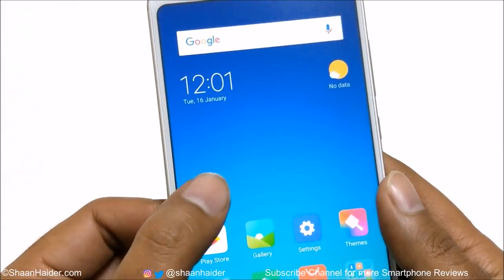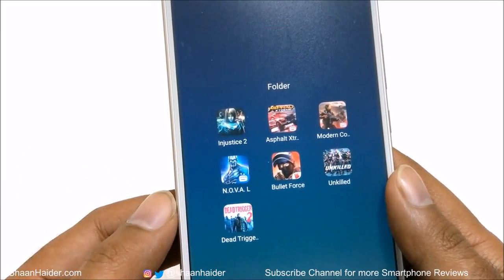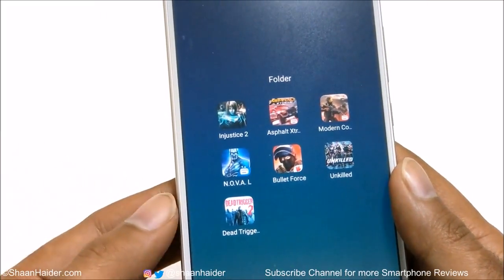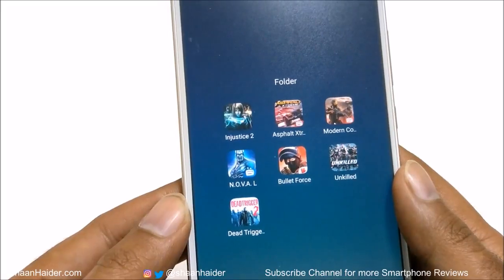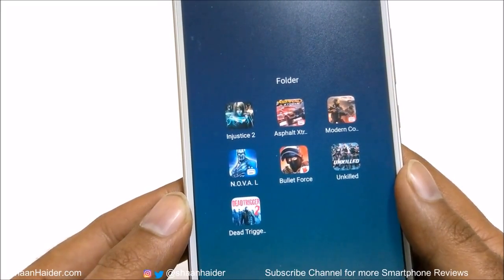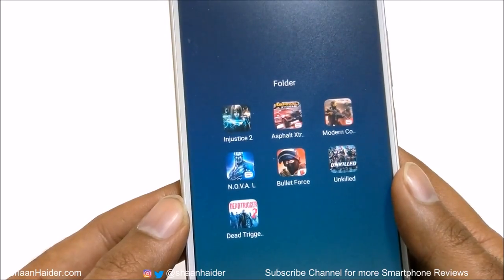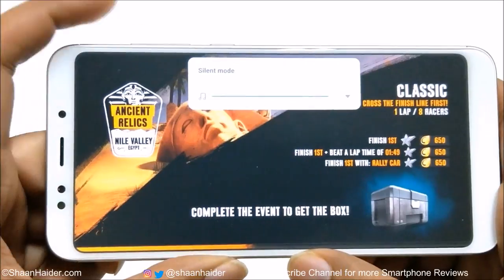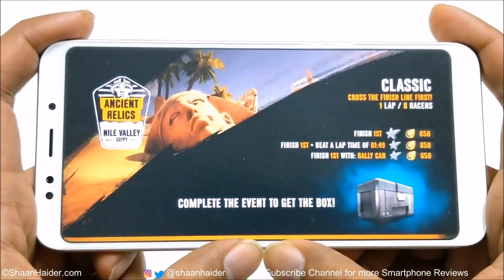So the games we got today here, they are Injustice 2, Asphalt Extreme, Modern Combat, N.O.V.A Legacy, Bullet Force, Dead Trigger 2, few of the most high-end and heavy graphics games. So let's play them one by one and let's see how good Xiaomi Redmi 5 Plus is going to perform. So let's start first of all with Asphalt Extreme. So the volume is full from device and game settings both.